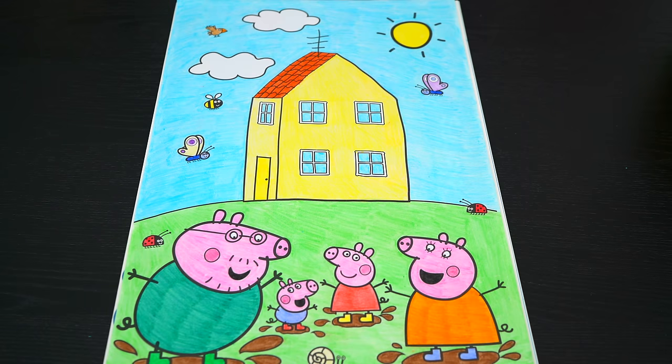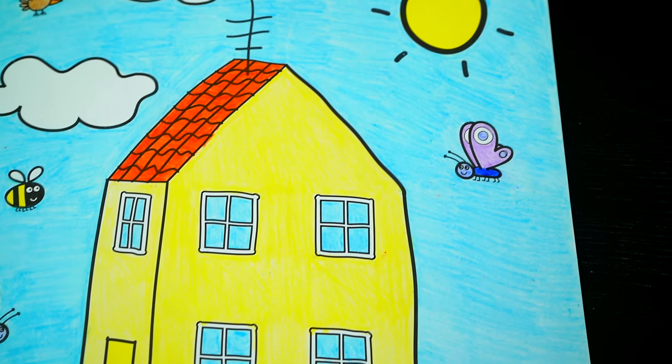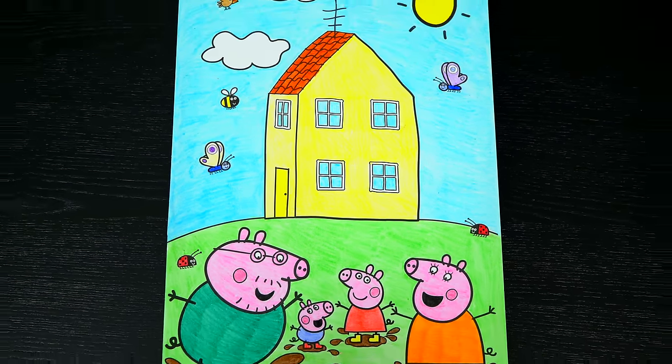Okay, I'm all finished! Wow, this picture turned out so cute! Peppa and her family all look so adorable! They are just the sweetest little pig family!